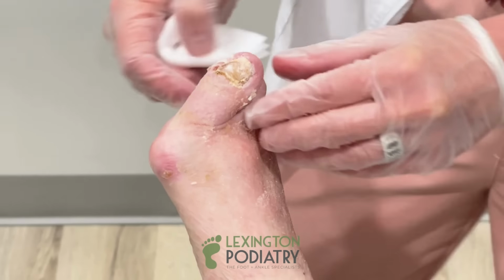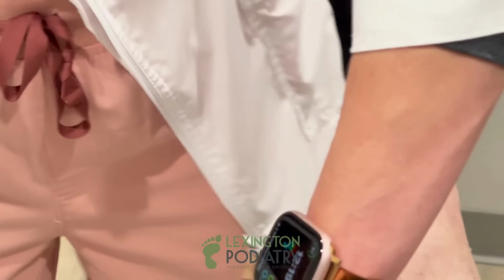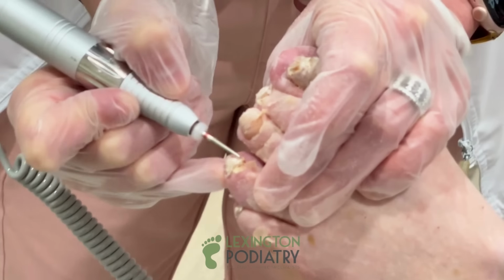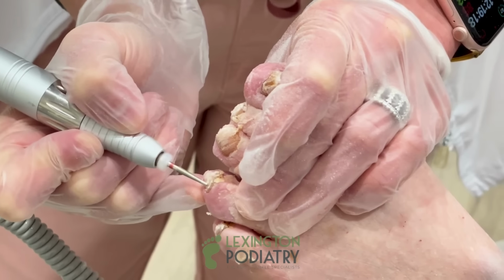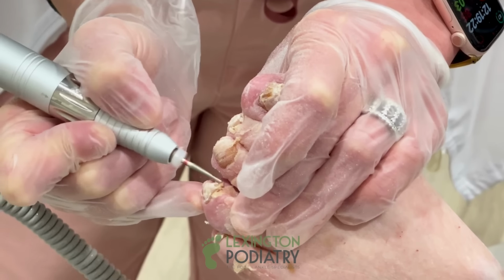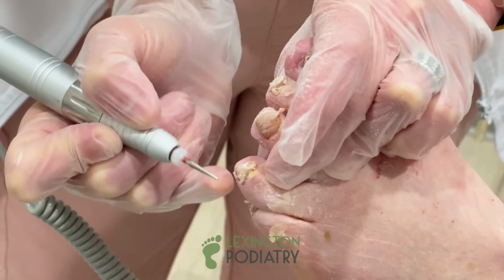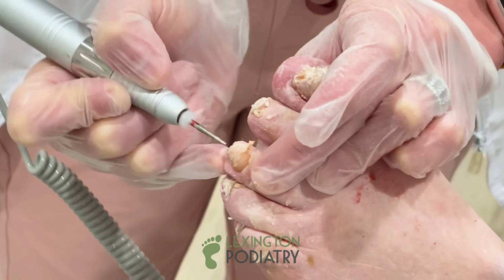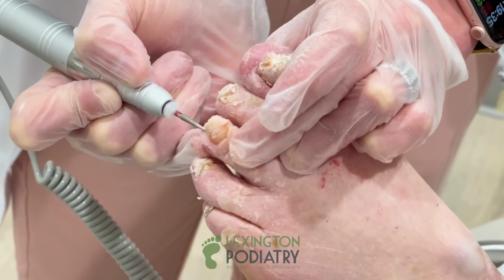So we'll get everything in between the toes. Thank you, ma'am. Start over here. I want to get to the detail work. Trina, do you mind to get the towels and everything ready so you can clean up and see what we're working with here?